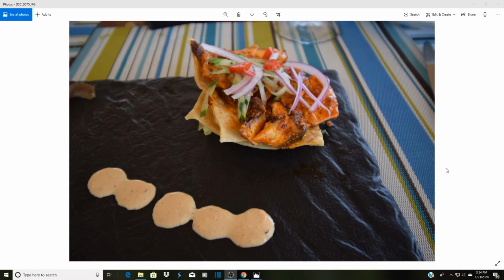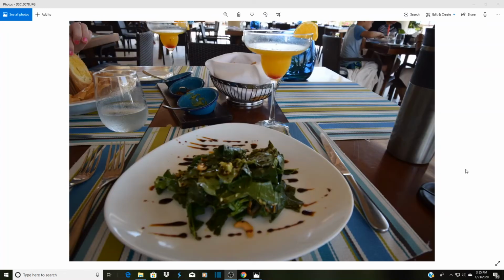And then this was at the beach restaurant for lunch. So this was just like a chicken tostada. Also had a salad, and this was pretty typical of what you'd get for a lunch salad there. But again, very good. Some avocado, cashews.